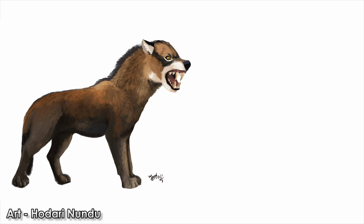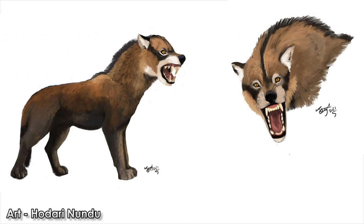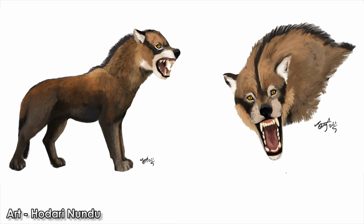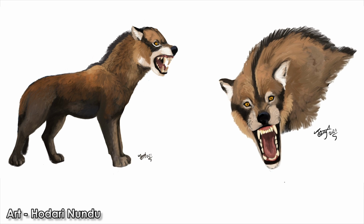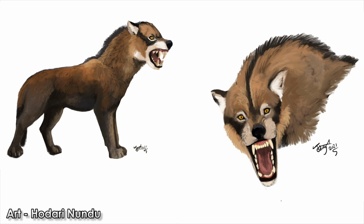Hodari then made a few more dire wolf pieces more recently that are perhaps more plausible. These two show a dire wolf with a coat of browns, blacks, and reds, a short mane like the maned wolf, and gray and white face markings similar to the gray wolf or jackal.